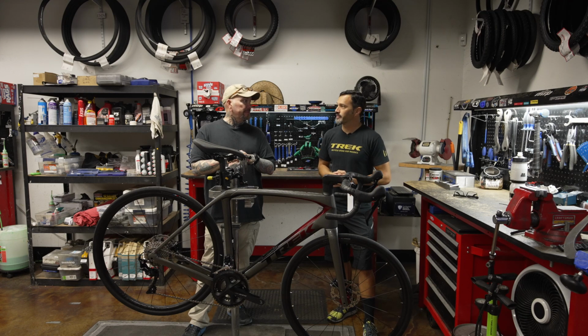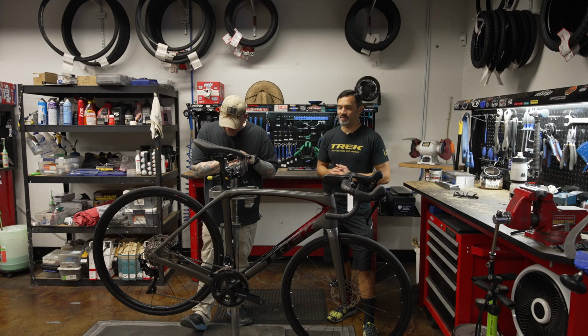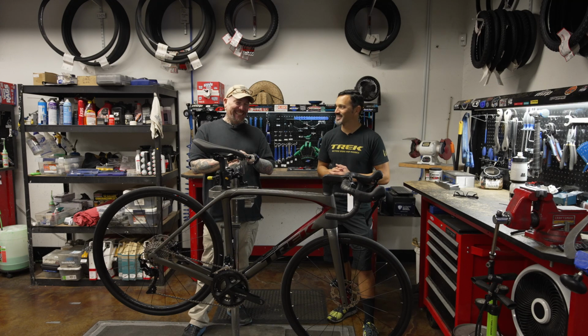The Emonda's a different beast than this. It's snappier, it's faster, it's lighter, all those things. And trust me, I've tried this before. It has no gravel capability. I tried. It really doesn't. I tried on mine, and it was disastrous.